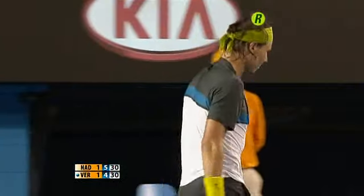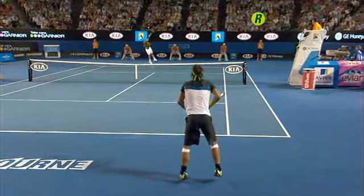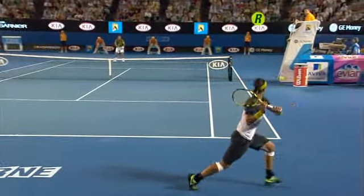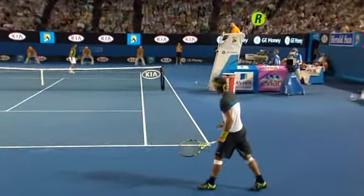Serve. Down the sideline. Nadal just there with his movement, looking for the swinging serve down the middle.